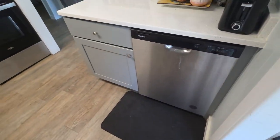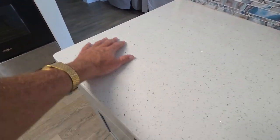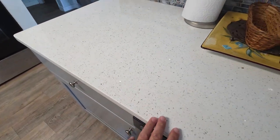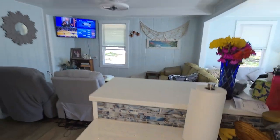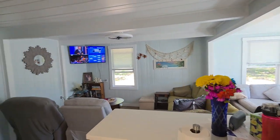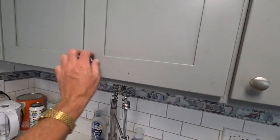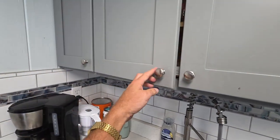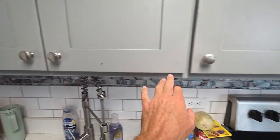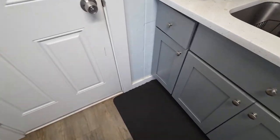Well, could be a little cleaner for a showing, but that's okay. Nice quartz countertops. These are very pretty. Got some character in that backsplash. Sort of the beachy theme. Cute little cabinets. You know, they're not bad. They just look like they're like IKEA kitchen or Home Depot. But, you know, just a little clean would freshen them up. But they're not beat up. They're just kind of dirty. You know what I mean? Like, this just needs to be cleaned up.